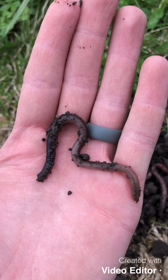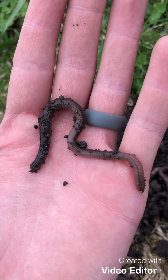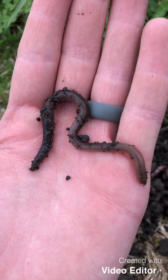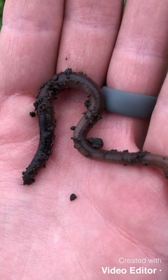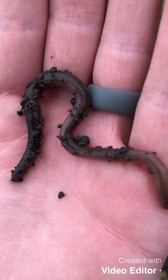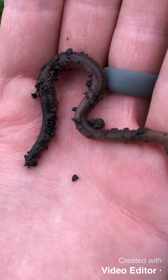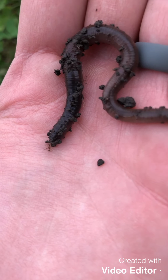Humans, we're a creature too, but these worms don't have arms or legs, and their body is just one long section. Let's see if we can get any. There we go. You can see how they have all these little lines on them that go around their body. They can stretch out and move. It's getting a little more comfortable on my hand and starting to move around a little bit.